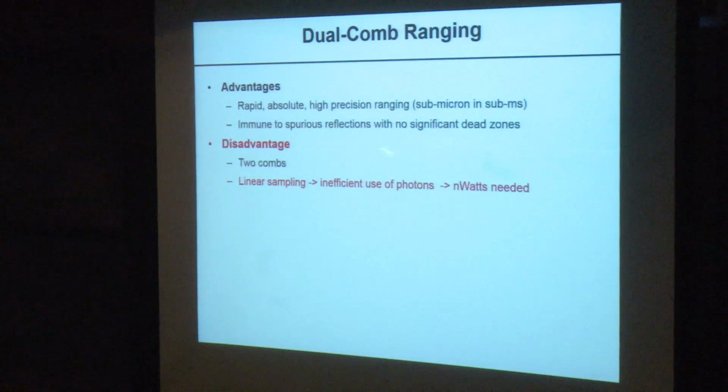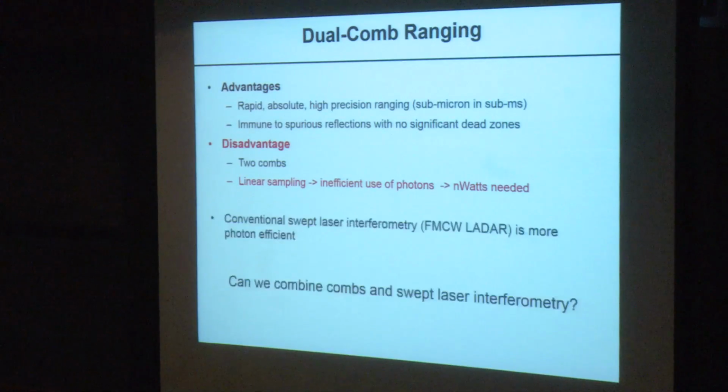But the big problem is this linear sampling. It is heterodyne detection, but every time there's no pulse there, we sort of have information in that there's no pulse there, but it's not an efficient use of photons. And if you compare it to a swept laser, a multi-wavelength interferometer done by sweeping a laser frequency across, there's a penalty in terms of how many photons you're using. So you need nanowatts for this system. We wanted to look here where you could maybe get away with femtowatts and see, can we get both advantages?